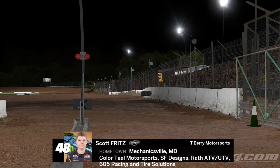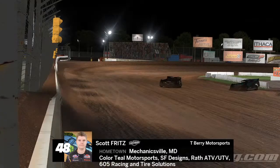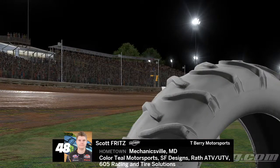Yeah, we ran pretty good. But yeah, I kind of screwed Dale. I drove it in deep, and we would have been fine, but I caught the grass and got tight and kind of screwed him there, and then he pretty much got run over after that. So I just feel bad about that. But other than that, I just want to thank T Berry Motorsports and Tyler and everyone. This isn't one of my favorite tracks. I'm pretty good at it, but it's not one of my favorites. Just thank Wrath ATV UTV, 65 Race Tire Solutions, my girlfriend, and everyone, y'all for putting this on.